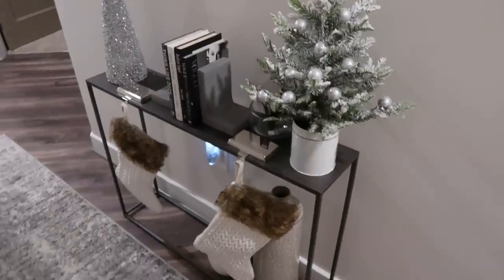Guys, so I just finished decorating everything except for the tree. I didn't do the tree. I'm saving that for last because I'm waiting for Anto to get done working, but I did do everything else as you guys saw, so I'll show you guys what everything looks like. So starting off with the console table.